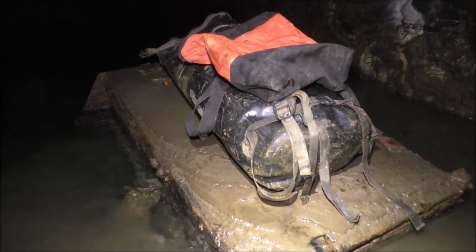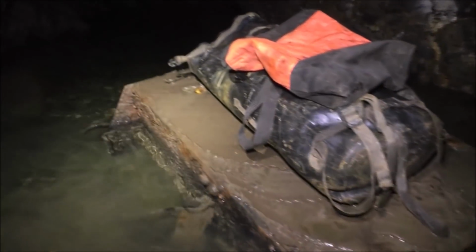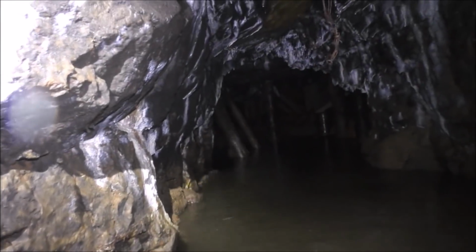Oh, we made it past that sketchy part, and this is an ore cart sitting here. The little island. I stuck my bag on here, and we'll just show you where we came from. Yeah, it's pretty nasty, you know.